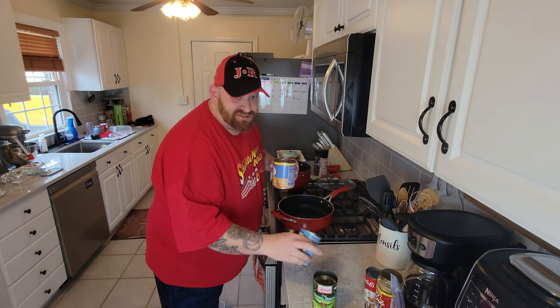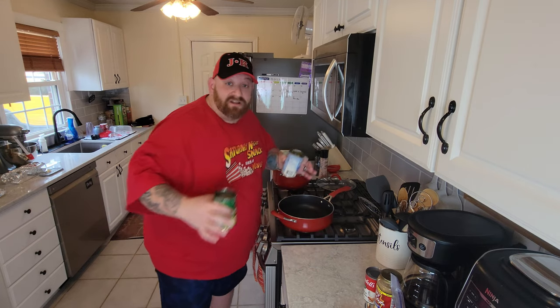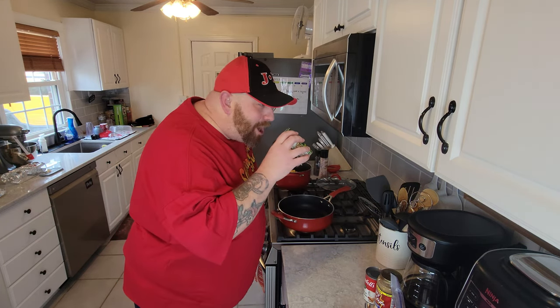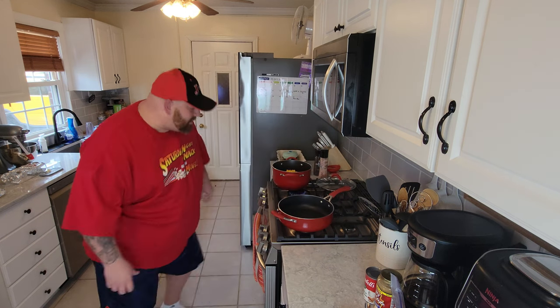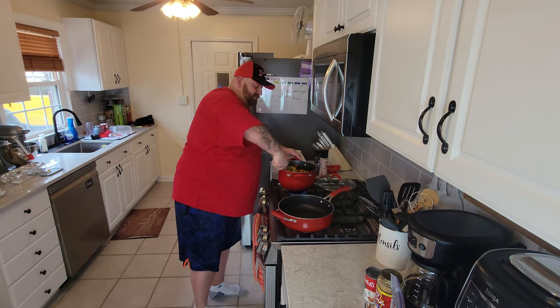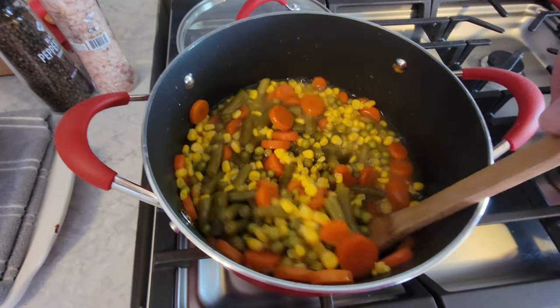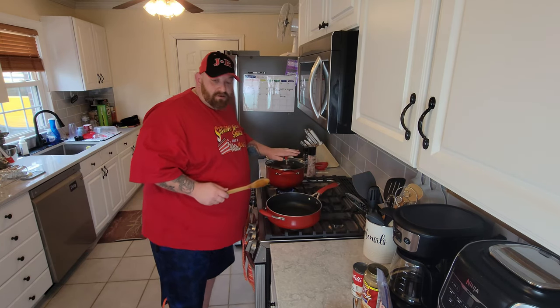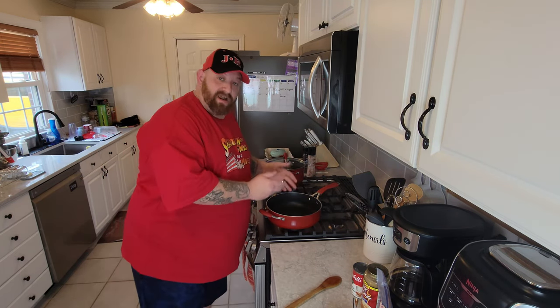That's quite a pot of veggies right there. Make sure you clean up after yourself, or you can save these cans and make a phone. Hello? Hello? All right, we're just gonna put that on a medium heat, stir it up, mix all the vegetables together. Put the lid on there and let those heat up while we get to our hamburger here.